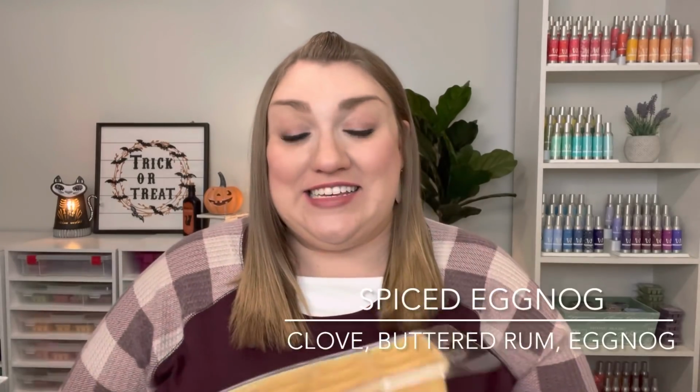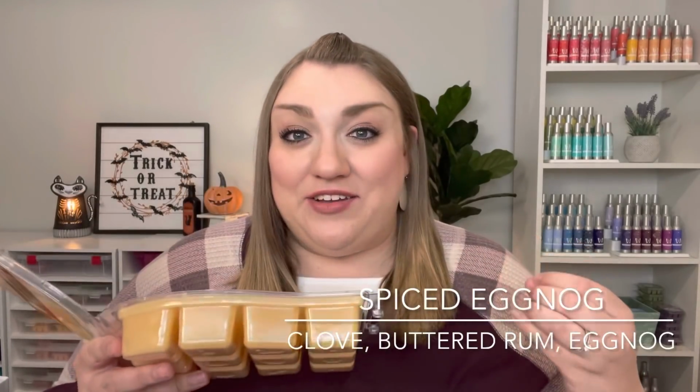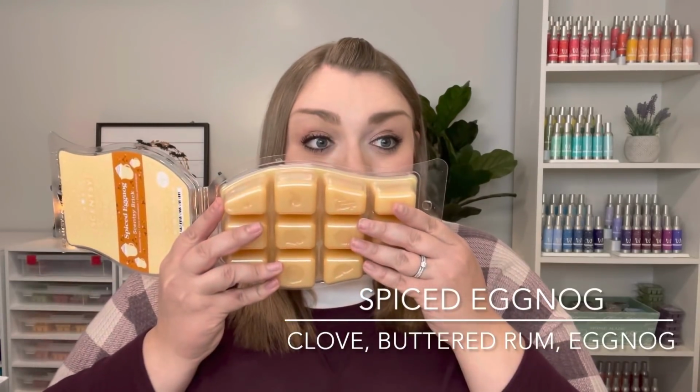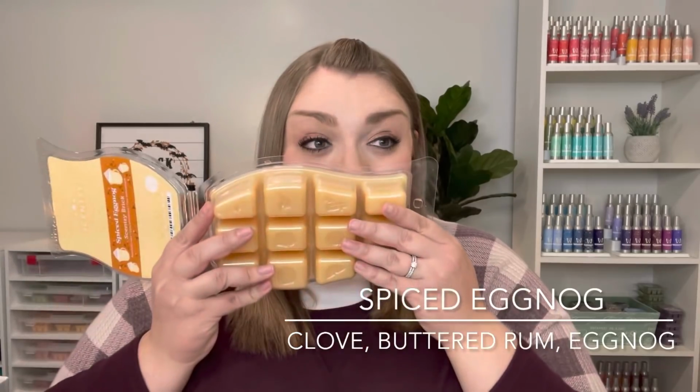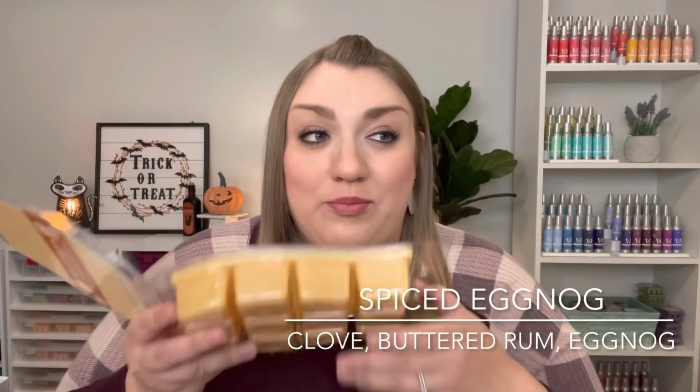Oh yeah, this definitely screams eggnog. And I think it's that kind of signature blend of the clove and buttered rum, but this definitely smells like eggnog. I really like this. I do get the clove. I do get that buttered rum note.